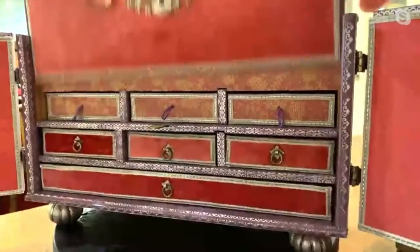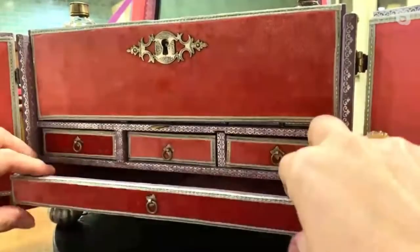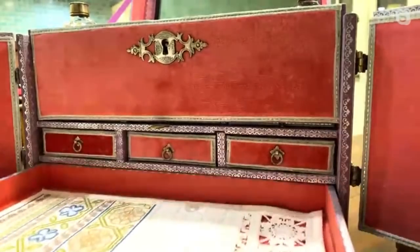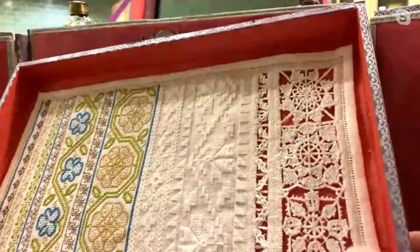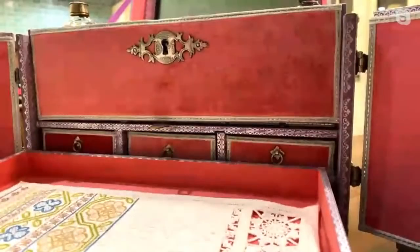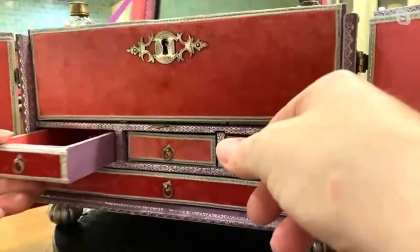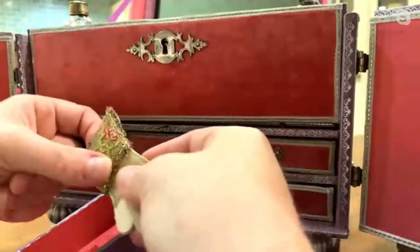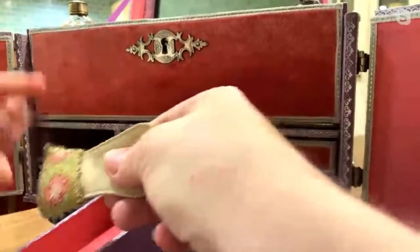We'll go back in. Then we have the bottom level. That's of course where you put your sampler, right, with all of your stitches on it. Sure. This is the first project from the Whitework Sampler course. Then you have ones here, and here's another project from the Cabinet of Curiosities. This is the little gauntlet where you put your scissors in.